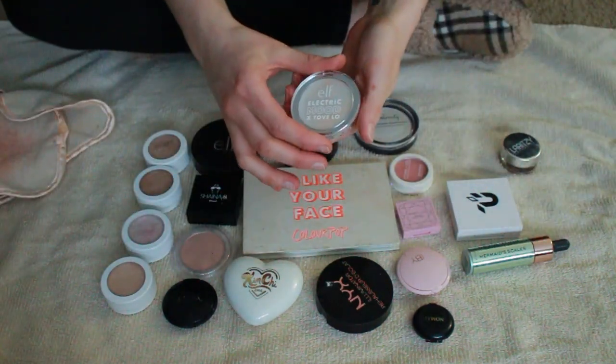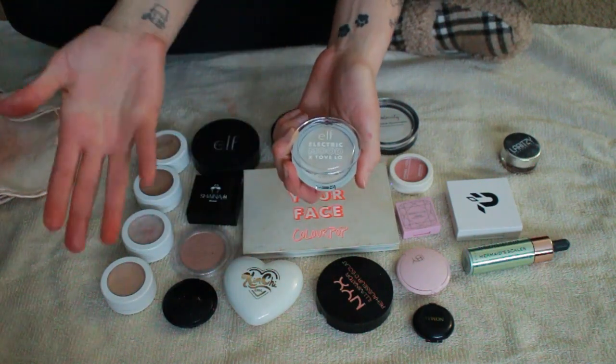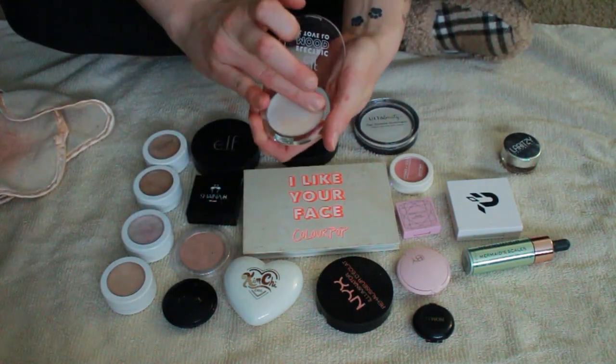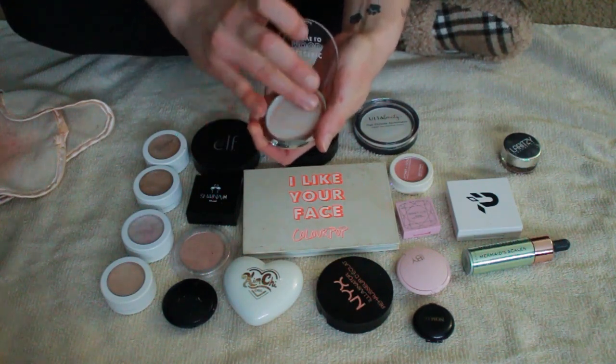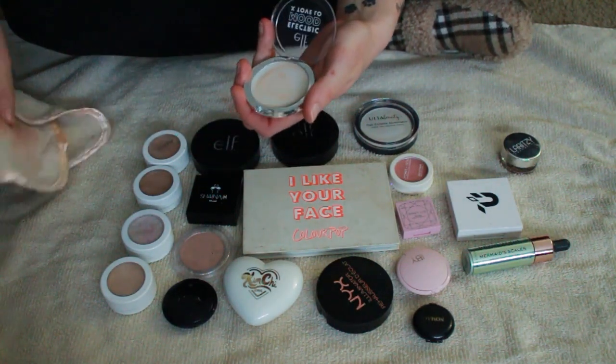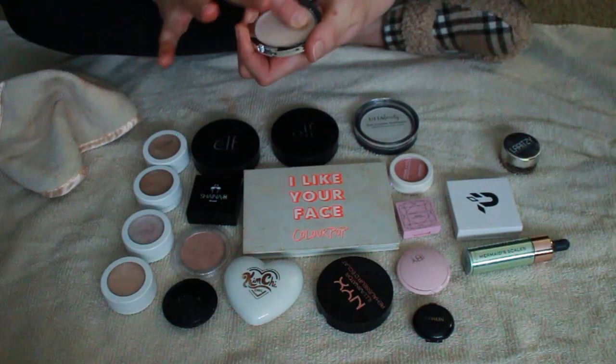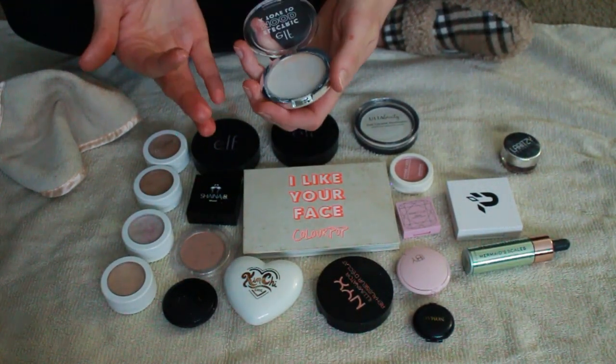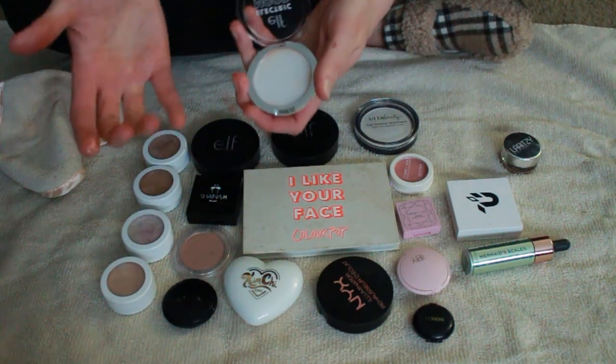Elf Electric Mood with Tovlo. She says her name, Tuvelu. This is more of a clear, oh, it's all dried out. No! If I swipe hard enough, it'll build back up, right? Oh man, this was really pretty, but it dried out really fast and now it feels Vaseline-y. So unfortunately, I think we're gonna throw this one away.